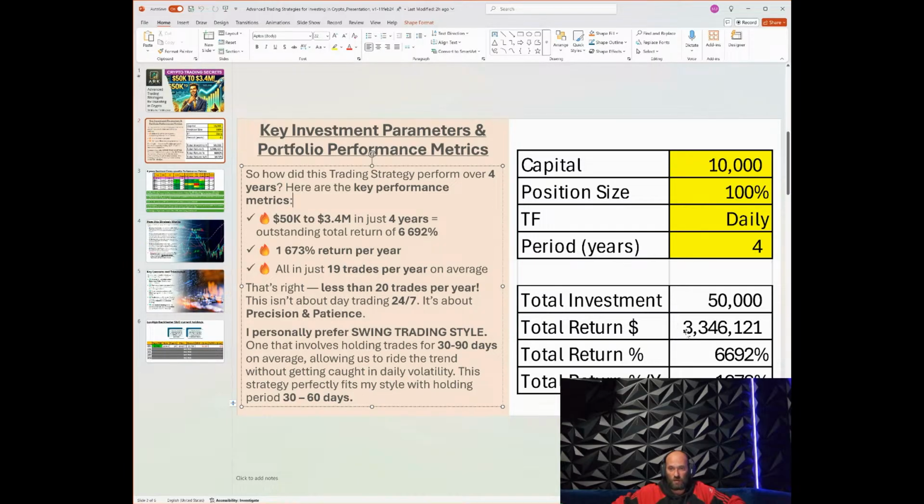The strategy return on that portfolio was an astonishing 3.4 million dollars, which totals to 6,692% total return, which is equivalent to about 1,673% per year, which is amazing, obviously. And the most important thing is that all that was accomplished in a total of 77, I believe, trades, which is equivalent to around 19 trades per year, which is also amazing. That's right. Less than 20 trades per year.